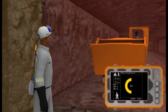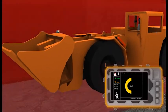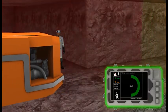Always move to the safe area when you receive a warning. This will ensure that machines are not stopped when you are in an unsafe area and production will not be interfered with.